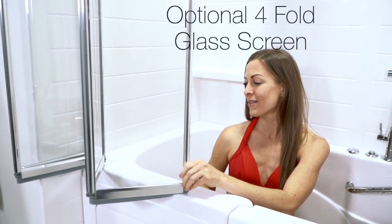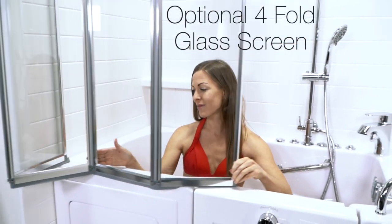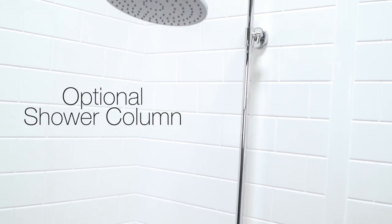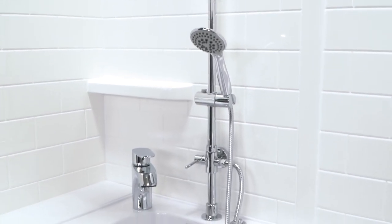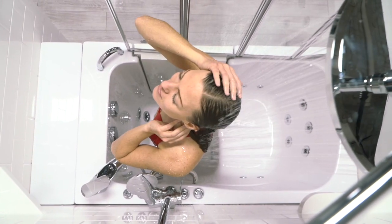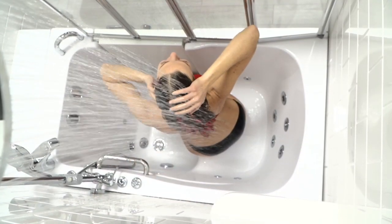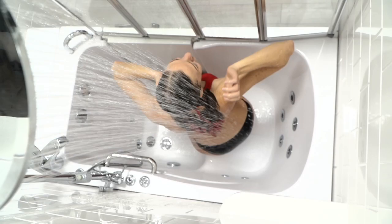This tub also comes with an optional 4-fold glass screen, a perfect alternative to a shower curtain. You can also have Ella's shower column installed on your walk-in tub. Enjoy the luxury of a large rain shower head, either standing or sitting in your Ella walk-in tub.